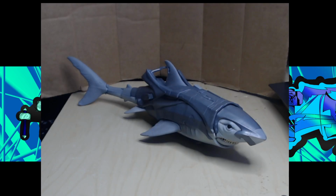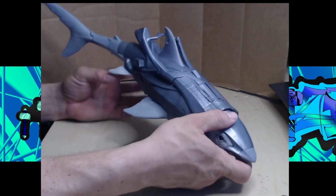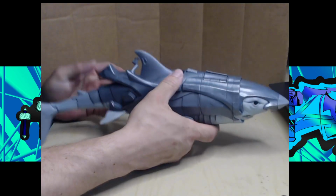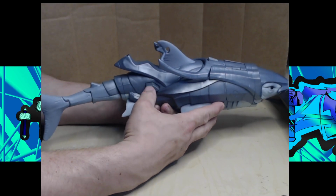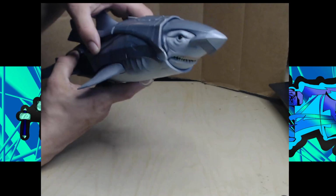Or into the real meat of the matter. So this is some kind of shark. It is an Imaginext property. 2018. It's got some stuff going on. It's got a lot of buttons. So we got a button that wags the tail and opens the mouth. Pretty stiff.